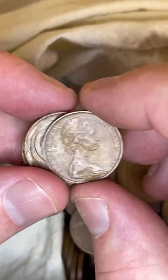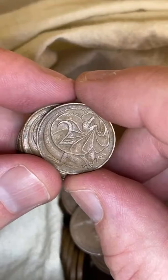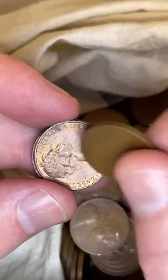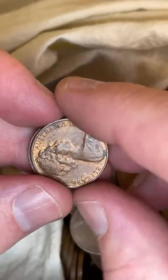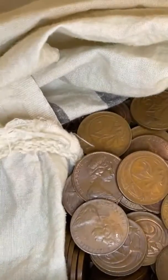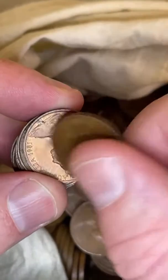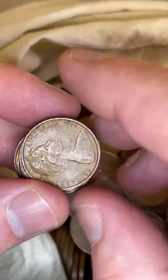So someone shared with me not long ago about the 1981 missing SDs, and they can sell for up to about $50 each. One sold for about $50. And I've found two of them when I started going through the coins. So it's good when people share some good little tips like that. I suppose that's effectively what I'm doing here, going through coins, and you might learn something new that you didn't know about, or something to look for that you weren't looking for.